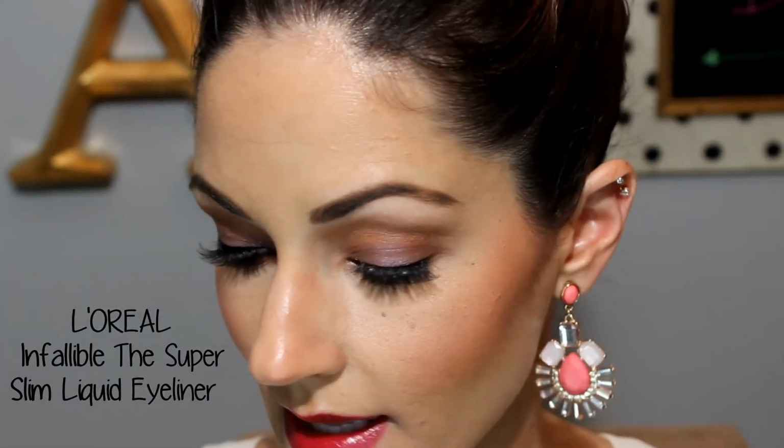So far I really like this product. I feel like it had a really precise tip and it really gave me a sharp cat eye. I'm going to go ahead and do the other eye. So I went ahead and did the other eye, and so far so good. I think I really like this liner.